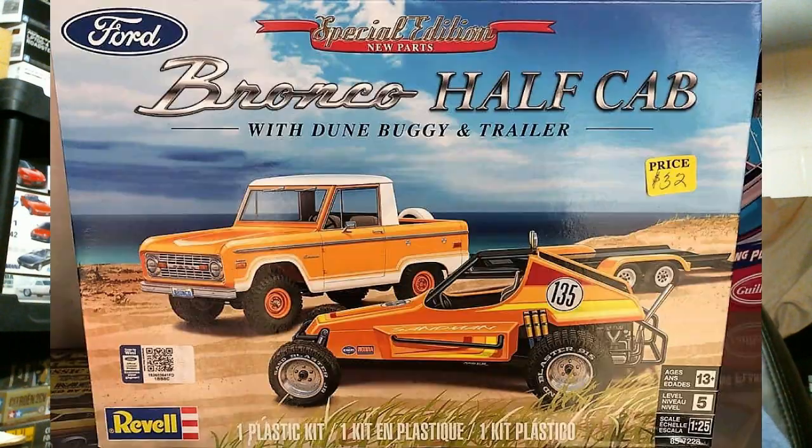Kit releases this week, one here in the United States, and that is the Revell Ford Bronco half cab with the dune buggy and trailer. So this is fresh in at my local hobby shop. You see the price tag there, $32. It's a little higher than your normal Revell kit, I'm assuming because of the dune buggy and the trailer.